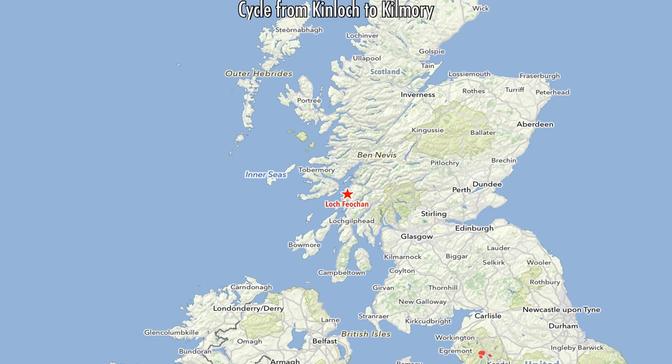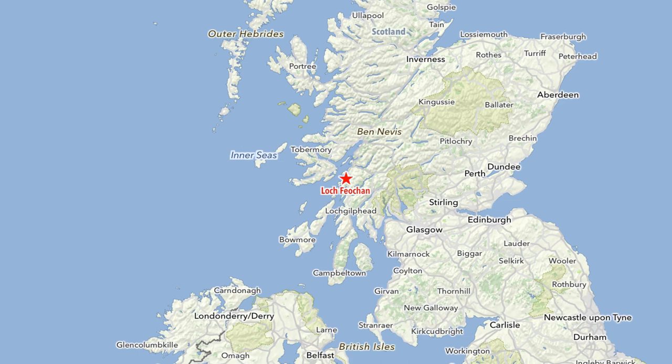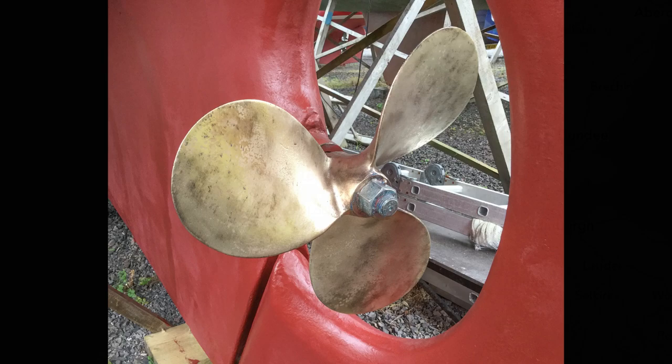It was the start of the 2018 sailing season, and after spending a few weekends and a few holiday days prepping the boat, polishing, painting, and doing all the maintenance that can only be done on the hard, we were finally ready for the launch day.